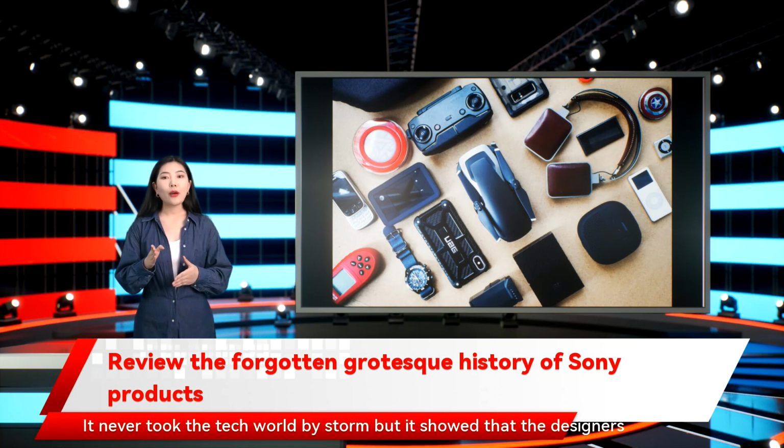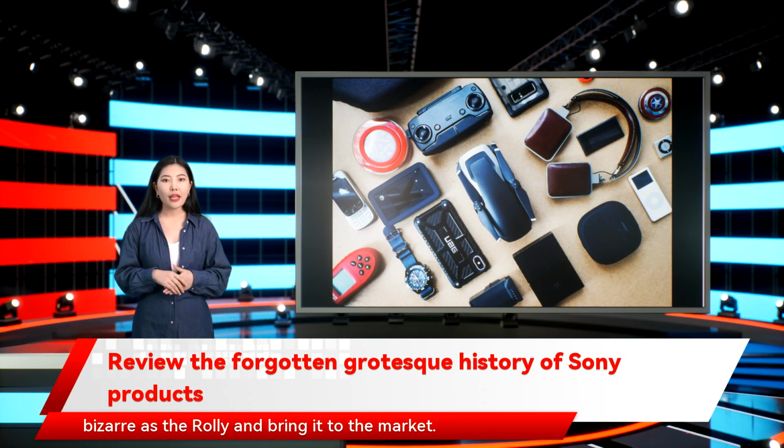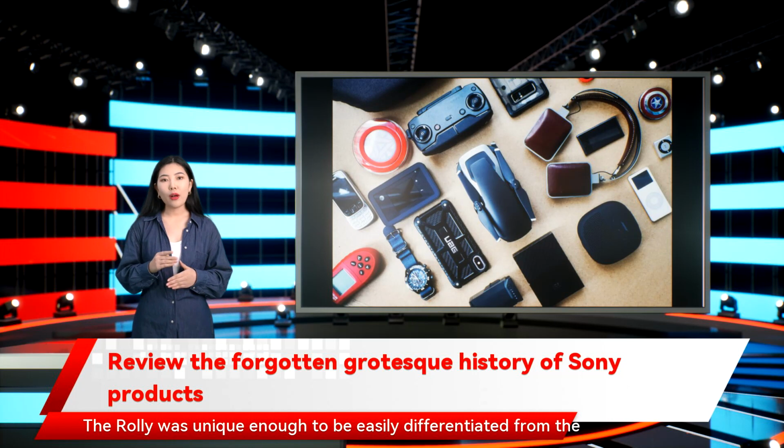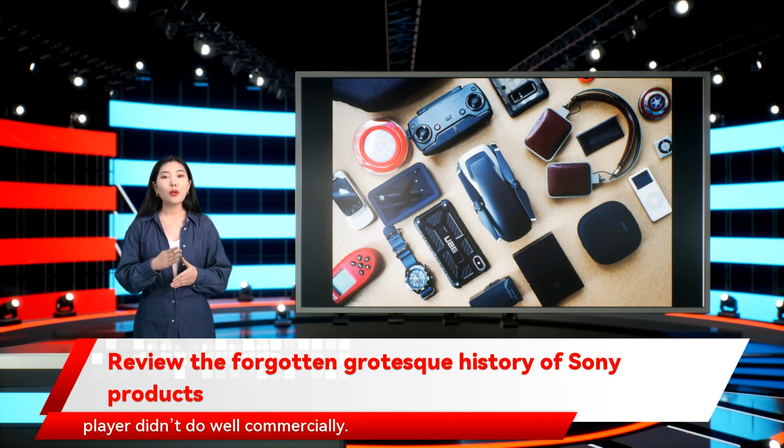It never took the tech world by storm, but it showed that the designers and engineers at Sony had full liberty to think of something as wild and bizarre as the Raleigh and bring it to the market. When the egg-shaped music player plays music, it flaps its side flippers, flashes lights, and jiggles like a robot. The Raleigh was unique enough to be easily differentiated from the iPod, the dominant music player of its time, but Sony's digital audio player didn't do well commercially.